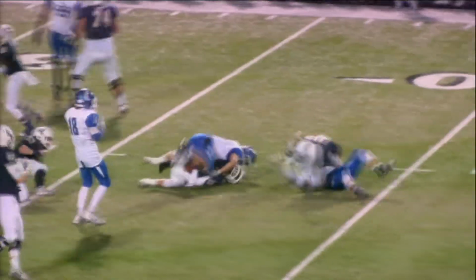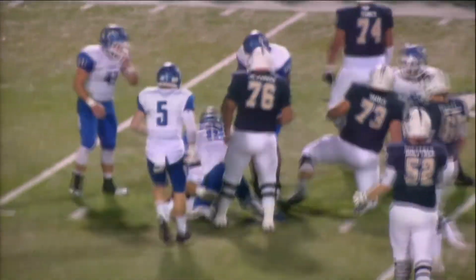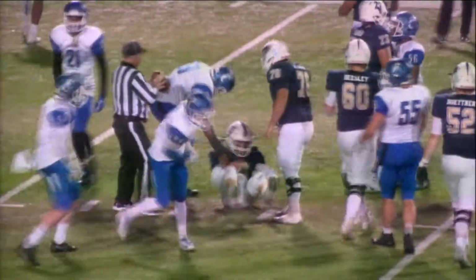Jarrett sacked. This Wampus Cat defense flying around. Feeling pressure all night tonight again. The Wampus Cats another sack. Cats begin this offensive drive.